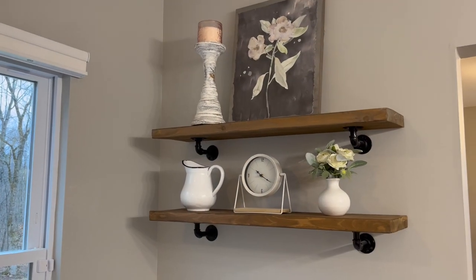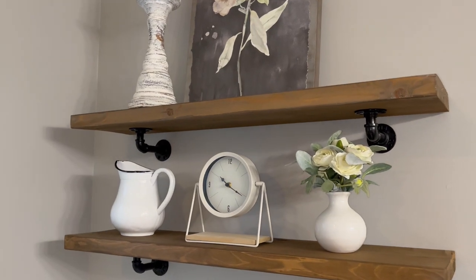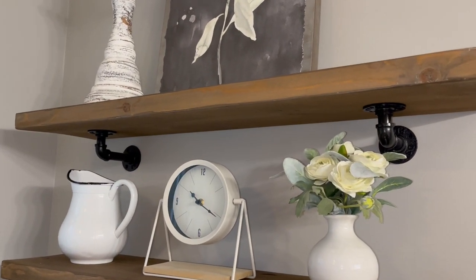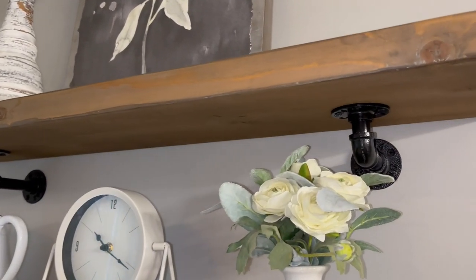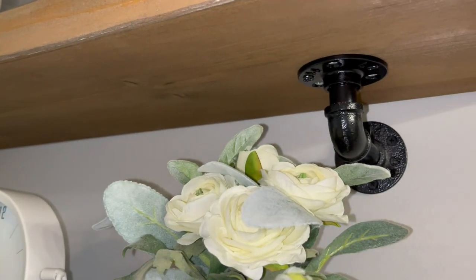These shelves were the temporary stair treads on our house when they were building it. When they took them off, they put them on the burn pile. I grabbed them, made shelves out of them, and then I got these brackets from Amazon.